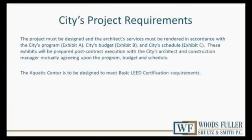So let's talk about the city project requirements. This part of the contract process is very, very similar to the event center in that you begin with an initial program which has already been identified and included in that prior slide with a little bit more detail. But then, after the contracts are negotiated, the program will be better defined through work with TSP as your architect, and that information will be set forth in Exhibit A, which will be negotiated and approved by not only the architect and the construction manager, but also the city.